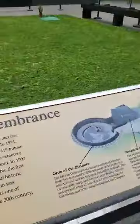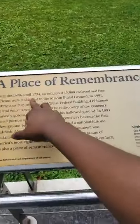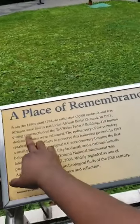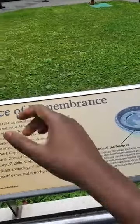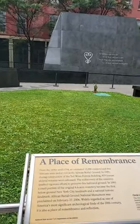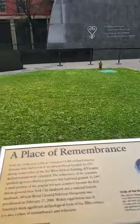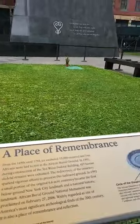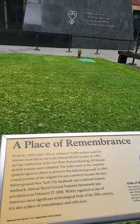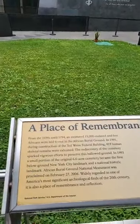So right here it says a place of remembrance, right? And it tells you from the 1690s until 1794, an estimated 15,000 enslaved and free Africans were laid to rest in the African burial ground. Right here. Those of you who just joined me, right here, 15,000 enslaved and free. So there were people who were enslaved and those who are free. The free simply meant that they had to buy their freedom. Some had to buy through working for a number of years, and then they get their freedom. Others have to also pay their way, in earning their freedom, right?